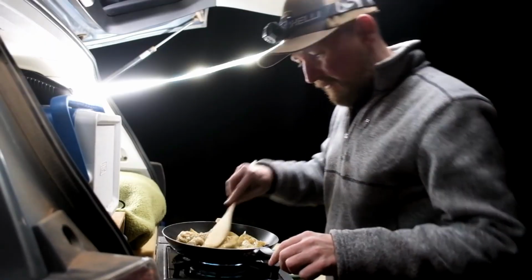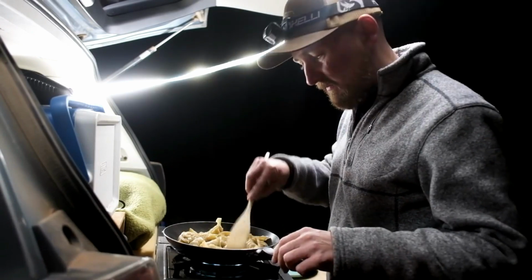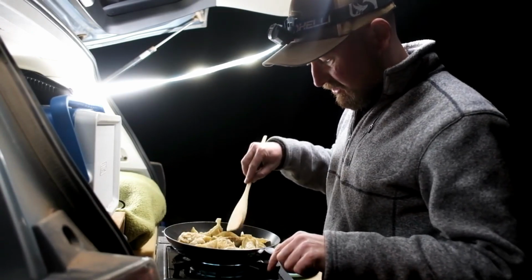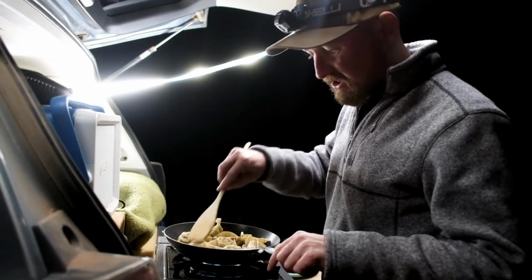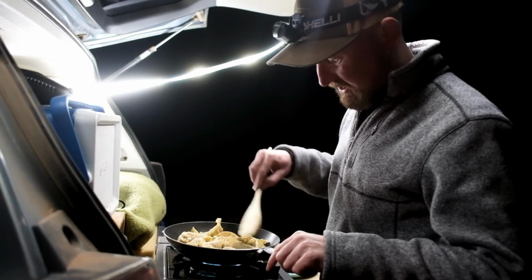I know some people prefer pot stickers steamed, or Lucy even prefers them in the microwave. But I like them in the pan like this because they get crispy on the outside, and you just have to heat them kind of nice and slow so the heat gets all the way through and they crisp up.